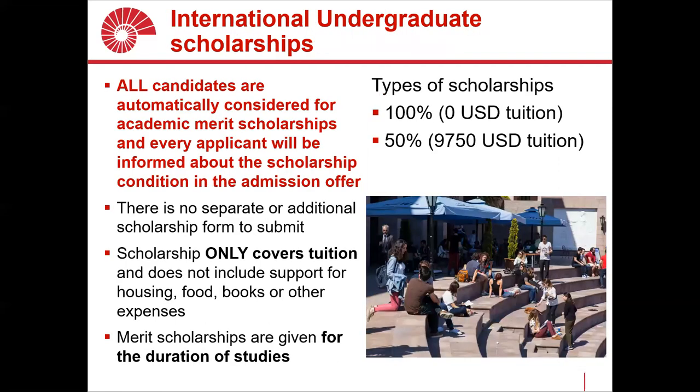Okay, what about the scholarships offered at our university? We have only one type of scholarships. It's the academic merit scholarship. And as I mentioned before, all the candidates are automatically going to be considered for the academic merit scholarships. So we don't have any separate scholarship forms or applications to submit. And every applicant will be informed about the scholarship condition in the admission offer, every applicant.